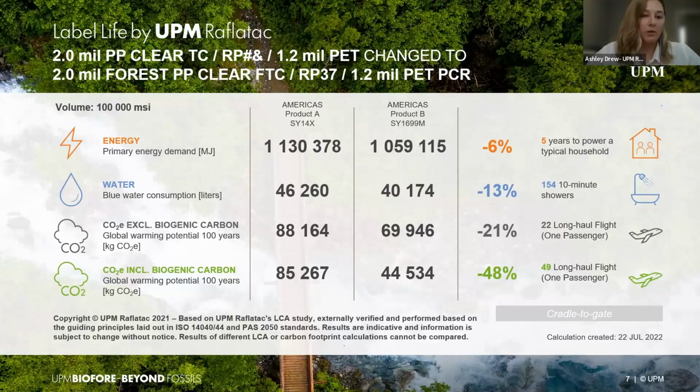It's our LCA tool that UPM Raflatac has developed. And in this example, we're demonstrating the sustainability benefit for cradle-to-gate scope when switching from a standard fossil-based PP product to a renewable Forest Film non-fossil based PCR based product with a PCR liner.